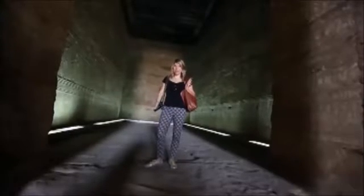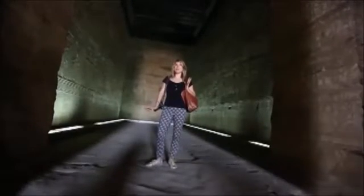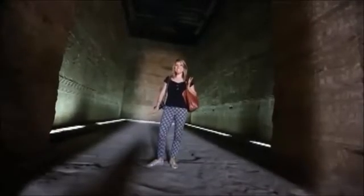The Temple of Dendara has definitely been one of the highlights so far. I am just overwhelmed by how beautiful and striking this place is and how well preserved it is. It's like nothing I've ever seen.